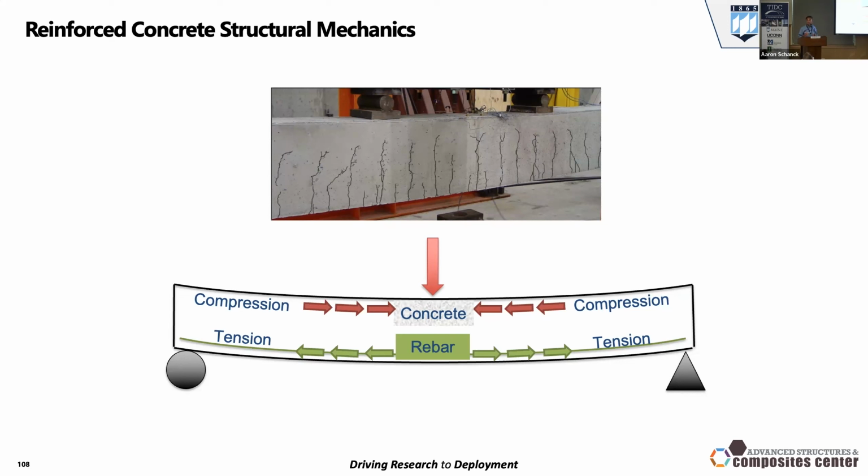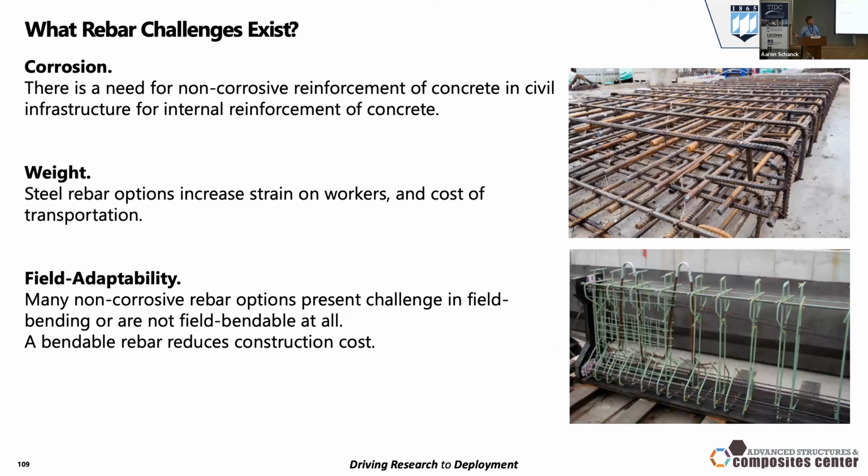And of course, we need a material that really delivers tension reinforcement. The problem with steel, number one problem, is corrosion, okay? And that is what we want to really overcome with the use of non-corrosive composite bars. The other problem, secondary, but certainly to consider, is weight. When we are handling the materials at the site, having a lightweight material makes a big advantage.